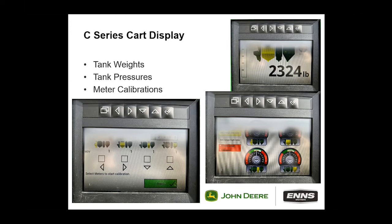The cart does come with 4 bags to hang underneath there, so you can do all of them. It does have the scale. All those are part of what comes with the cart. The one thing that you can't do from the side of the cart is a meter verification. So we can calibrate the cart from the side, but we can't verify a stationary rate or a moving rate verification. That has to still be done from the display inside the cab.